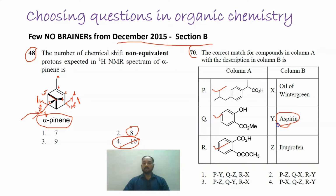So aspirin is nothing but the acetate derivative of salicylic acid. The structure of salicylic acid is an ortho-hydroxy carboxylic acid. If you make an ester of the hydroxyl group with acetic acid, that is the structure of your aspirin. On the other hand, the oil of wintergreen, which is present in Iodex, the balm which is available in the market, for its pleasant smell, contains methyl salicylate. So if you know these two things, then just match it, Q with X and R with Y.